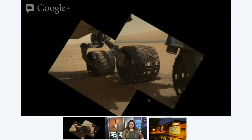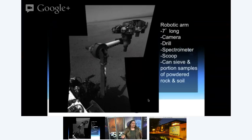So one of the coolest aspects of this mission is this robotic arm. Now, this isn't just a little scoop on an arm like previous missions have had. This thing's 7 feet long. So this is a huge robotic arm. And on the tip of it, it has this instrument head that's just amazing. It has a camera, and it's a microscopic camera. So you can put this thing really close to a rock, and it can zoom in, and it can image the mineral grains. I mean, it's gonna be amazing for the mineralogist.